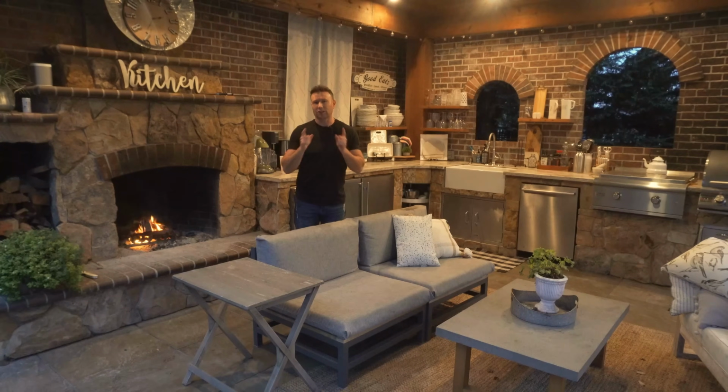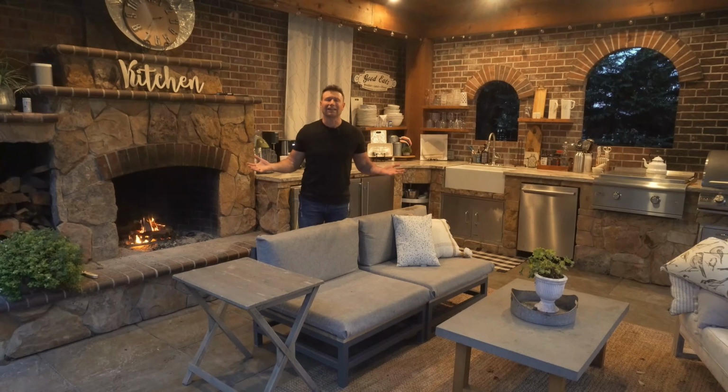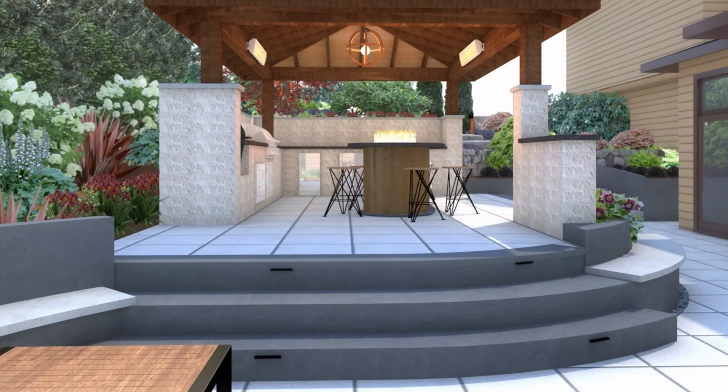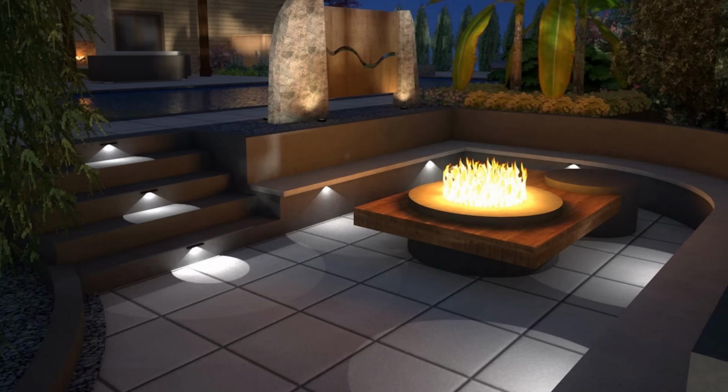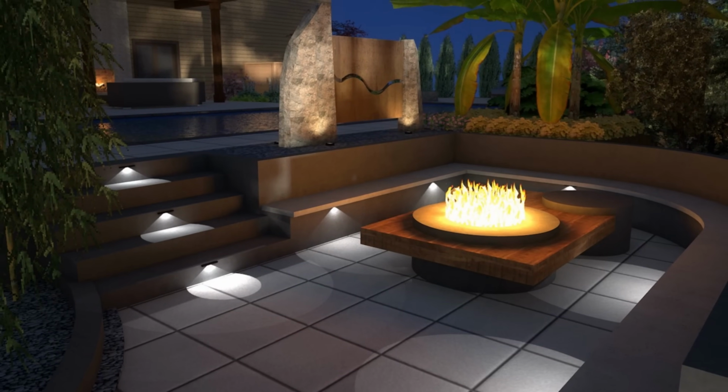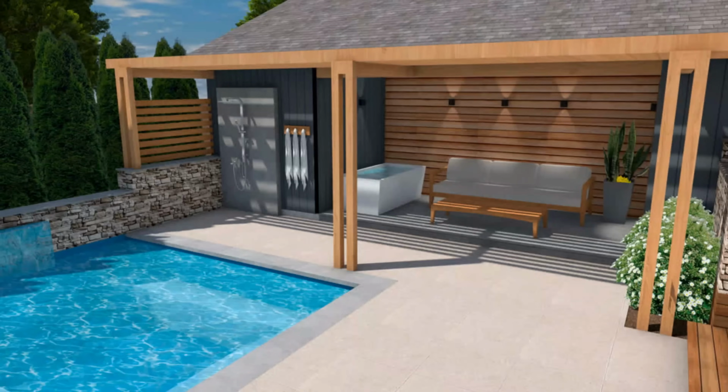Insider tip number 3, it's probably the most important of all insider tips that you can imagine when you start your backyard space, and it's getting a design. Get a design for your backyard. It is so important. If you can get a design in 3D, that's even better, so you can visualize the space and make sure you're happy with it.